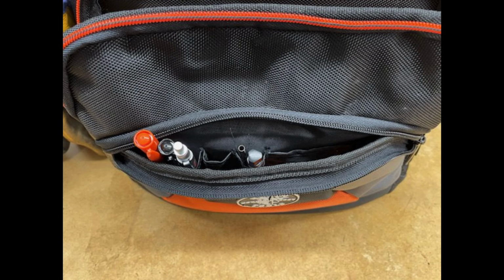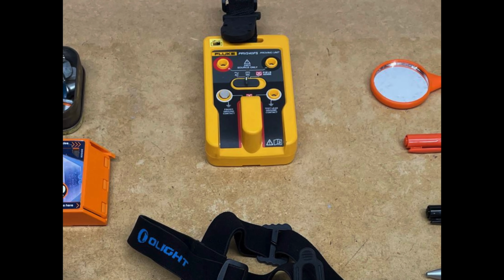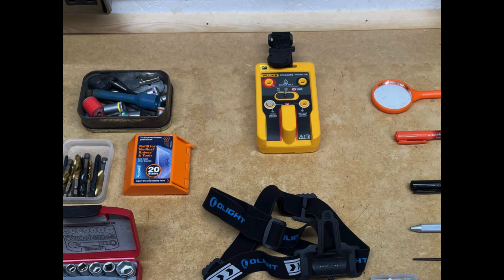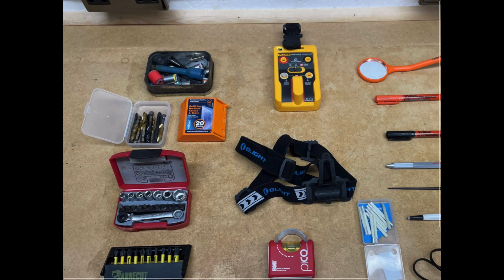Here's some marking utensils that he keeps down inside there, it looks like. Then we go on. Here's all the things. I think this is what's on the outside of his Klein bag that we just saw. So here he's got a Fluke proving unit. Seen that a couple different times as I was looking at different meters for Fluke. So he's got that, which alone should probably throw you in a certain direction.